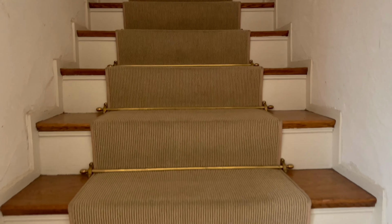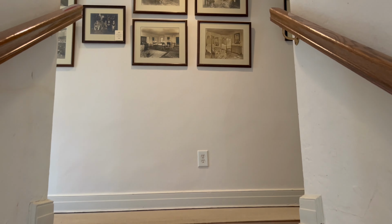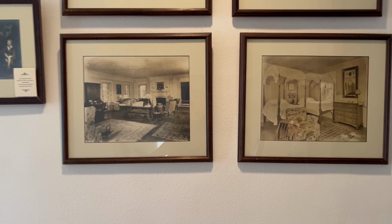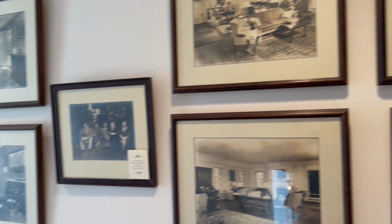Now, coming up the staircase, at the top of the staircase there are going to be photographs. These are photographs of what the home originally looked like, how it was originally furnished. So it is nice to stop and look at those and compare to how the house looks today.